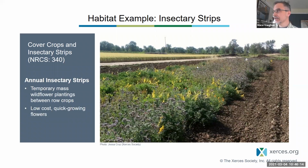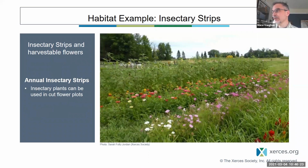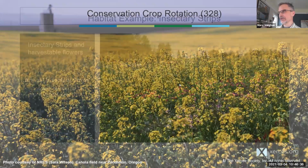Here in California, just an insectary strip put on the ground here with phacelia and some early blooming lupins. You can do cut flowers and just have cosmos and zinnias and sunflowers. Why not? A lot of different ways we can get this bloom into the landscape and insectary strips. We can also just think about crop rotation.